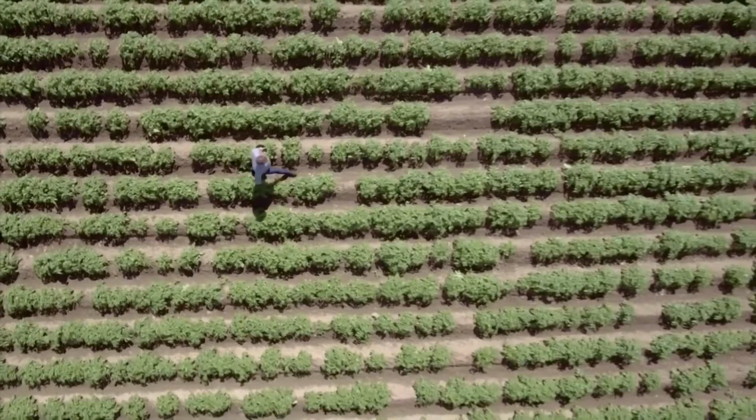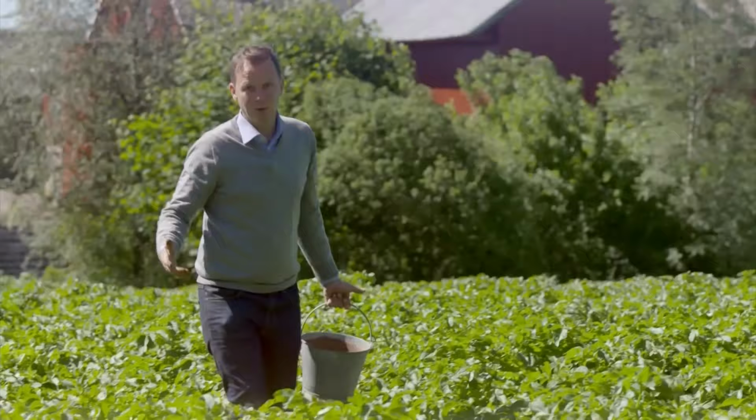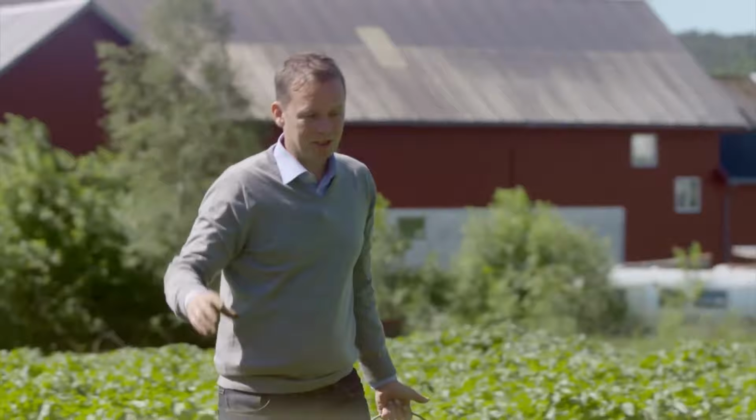Everyone who spends their summers in southern Norway knows that the weather here can be unpredictable, as it is in the rest of the country. But the average temperature is just a few degrees higher, and that makes a big difference. That means that the plants are a little bit earlier.